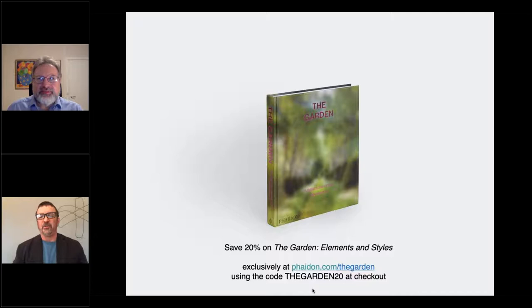I do want to hold up to the camera, and it's on your slide right now. This really is an amazing book. It's quite beautiful and scholarly. There are garden terms and styles in here that I've not heard of, and certainly have only read of recently, thanks to Toby's book. I think there's 209 complete listings in the book, and the illustrations are just gorgeous.